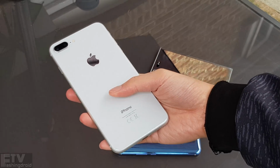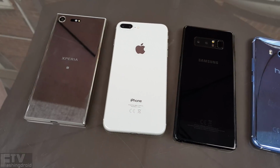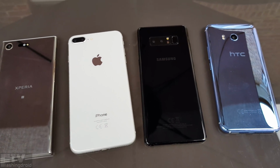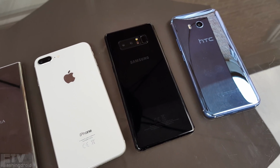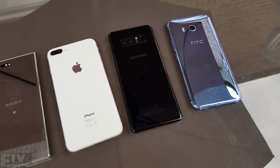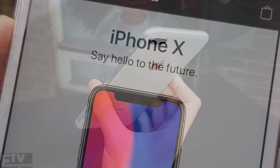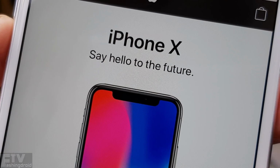It shares the exact same design language as the iPhone 7 Plus, while Apple ditched the aluminium unibody design, replaced with a glass back, with all the new colors, the rose gold, which isn't that gold at all, and the silver variant here, which is in fact white. Yep, the iPhone X's coming, the future is here.